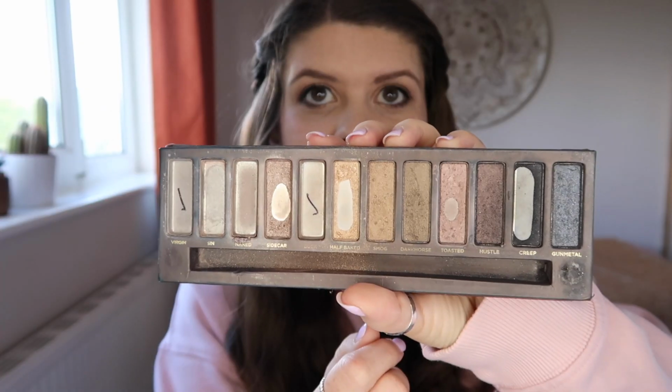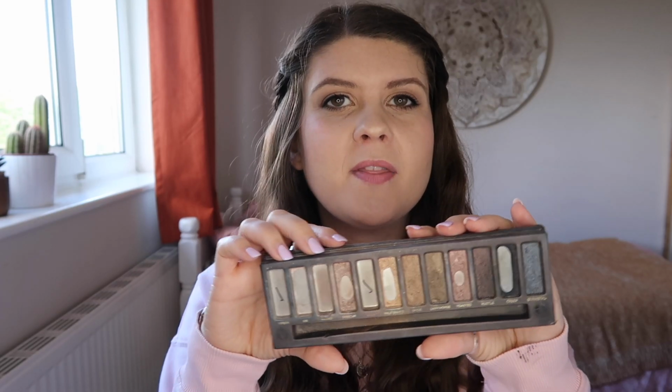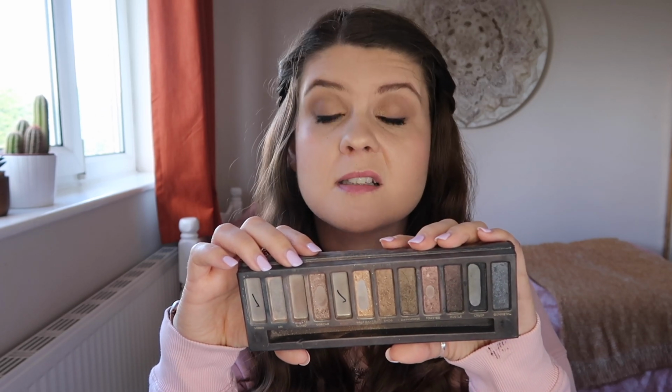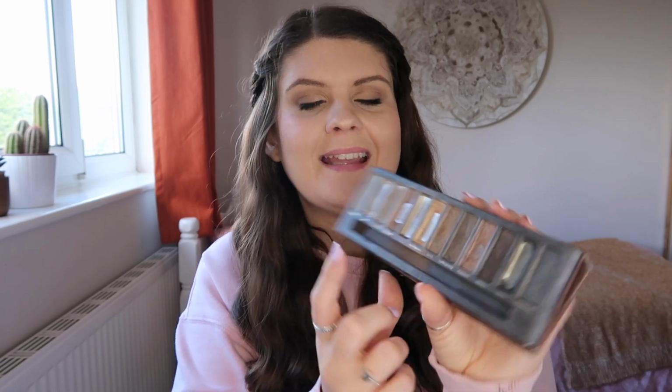Next, let's talk about the Urban Decay Naked Palette. This month, I have been focusing all of my energy on Half Baked and Crepe, and I can see good progress in both of those. You may remember that my goal with this one wasn't to pan the whole palette, because I just don't think that's possible for me, but just to pan 4 additional shades. So I've already panned Virgin and Buck. So if I can get through Half Baked and Creep, then we'll call that a day and I'm ready to declutter this thing. Now let's move on to skincare items.